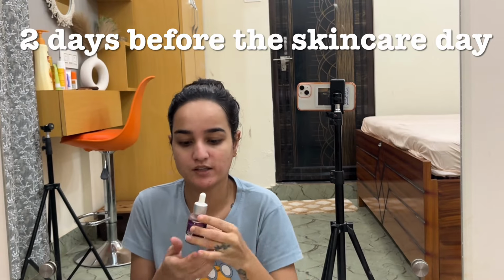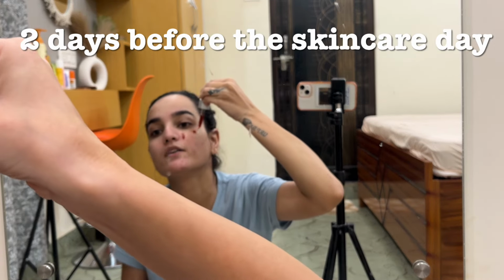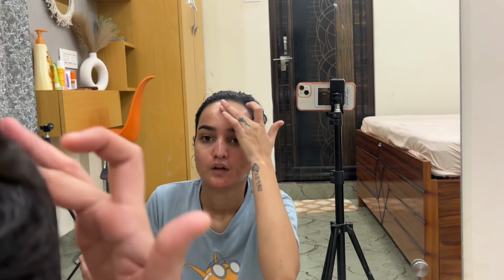Dermaco AHA BHA PHA Peel, which is in my favorite color, that's red. So you have to do it portion by portion because you can't keep the drops on the face just like that for a long time. Yeah, so it's all set and I'm gonna leave it for 10 minutes.